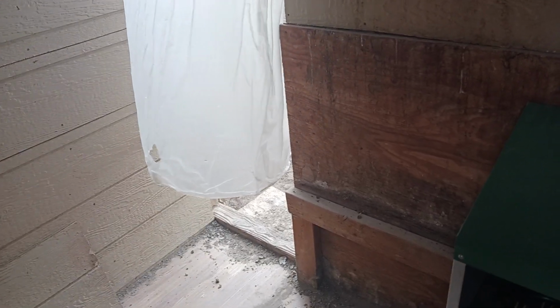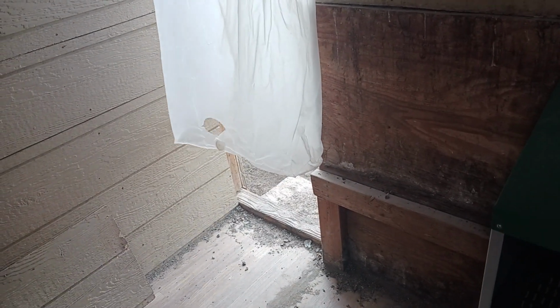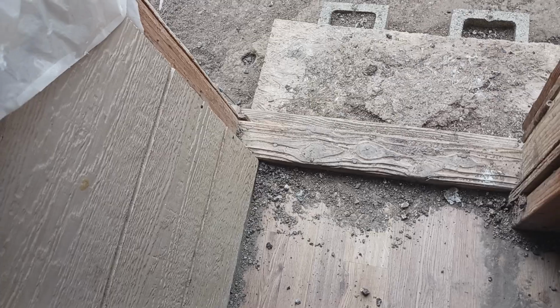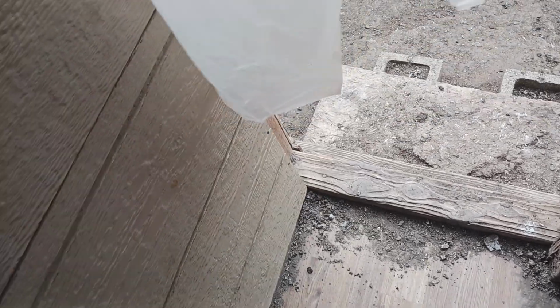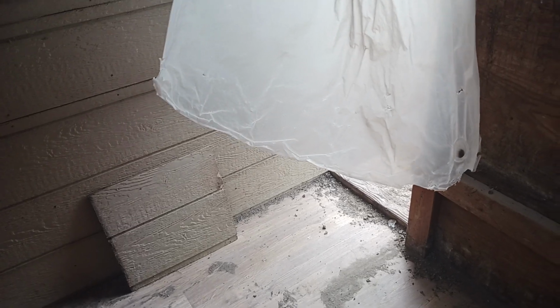Now, I put this plastic up to keep the ravens out, and it worked for quite a while. And then they started watching it. Ravens are one of the most intelligent birds there is. And so they would get down on this step, and then just walk right in. And the thing didn't seem to bother them. Before, when it was blowing, it would be blowing in and out all the time. So it kind of kept them out for a couple of months, but now they just kind of ignore it. And I kept watching them fly out of here with an egg in their mouth.